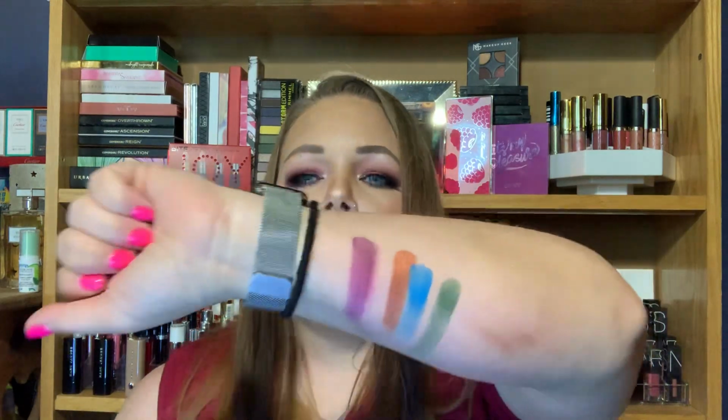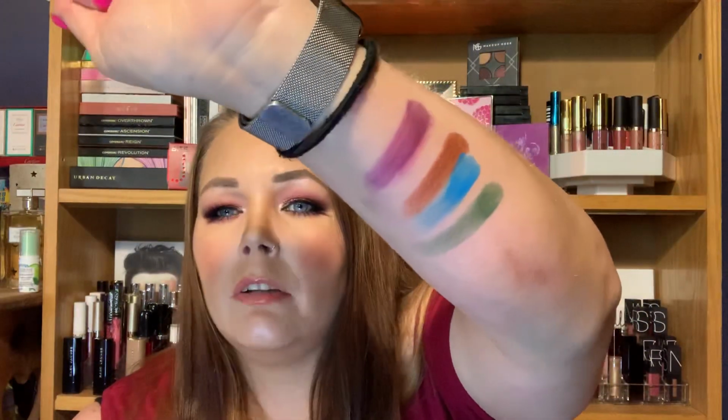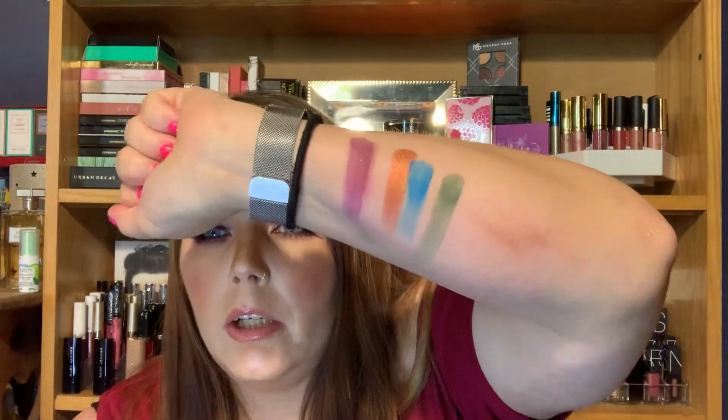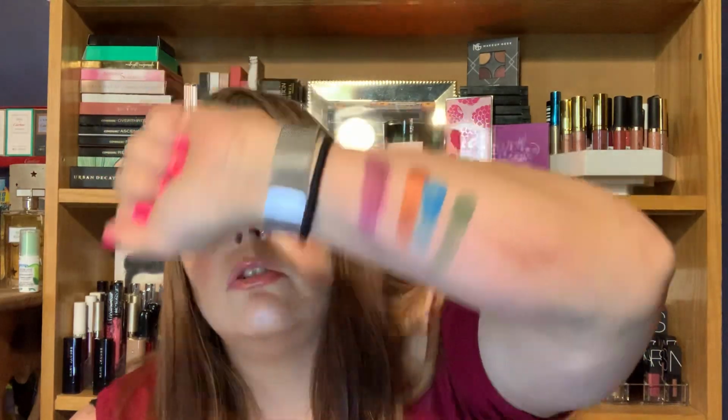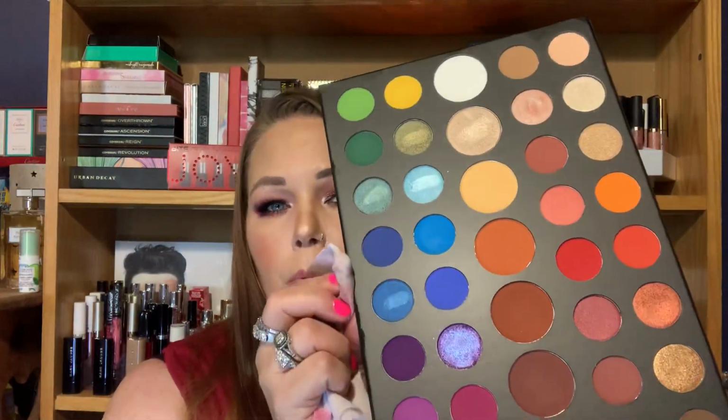Are you kidding me? Look at the shimmer. Hello. Hi. Colors, how are you? As Jeffrey, what did he say? Yeah, I don't know. I'm not going to imitate somebody else. But anyway, look at the colors. Amazing, amazing, amazing quality. The mattes are amazing. You can do so much with this palette, you guys. You can go from a crazy look to a complete neutral look to a whole face look. This palette, 100%, I would say go get.